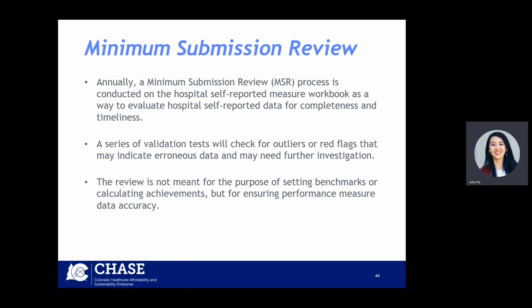The minimum submission review will mainly be a check for potential flags for incomplete submissions or potential inaccurate data. And going forward, this will allow us to compare data year over year to also identify potential inaccuracies in the data that was submitted and further enhance our minimum submission review process.